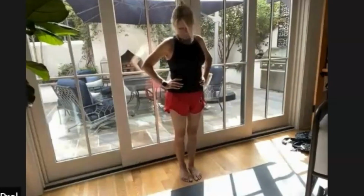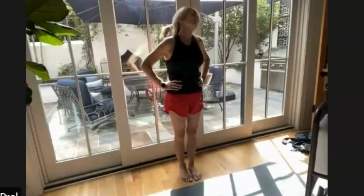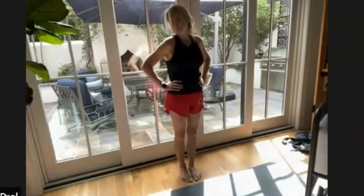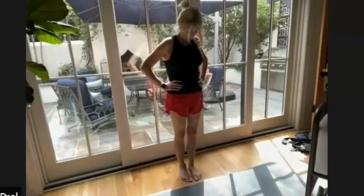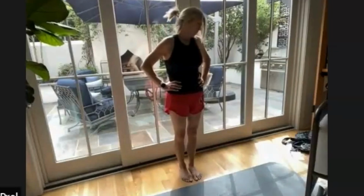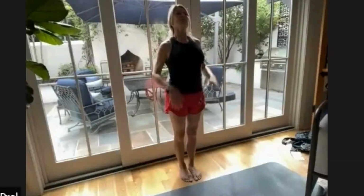Let's roll our shoulder blades back a few times. Let's bring our hands to our hips and just loosen our neck up, doing some little circles. A good place to hide your stress. And let's reverse that neck roll. Take a deep breath in, rolling the shoulder blades back again a few times.